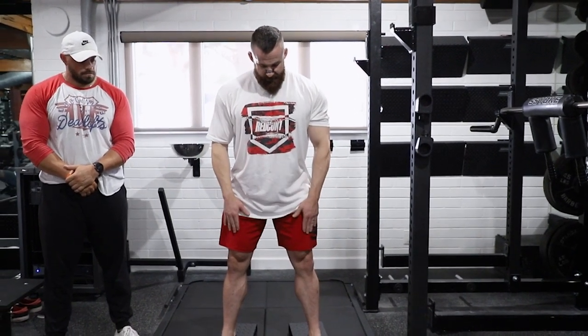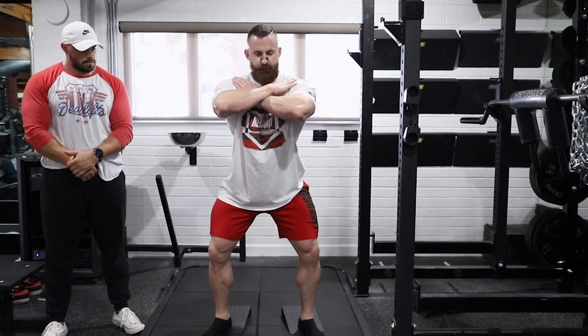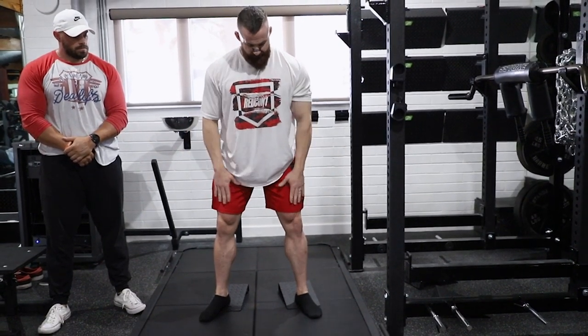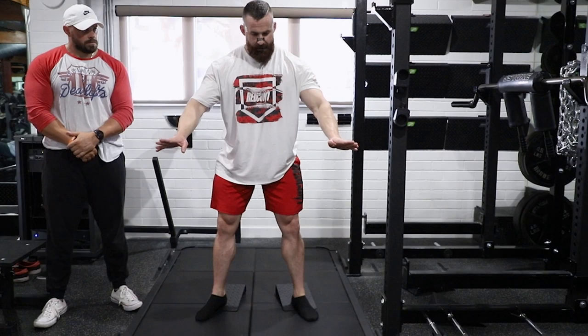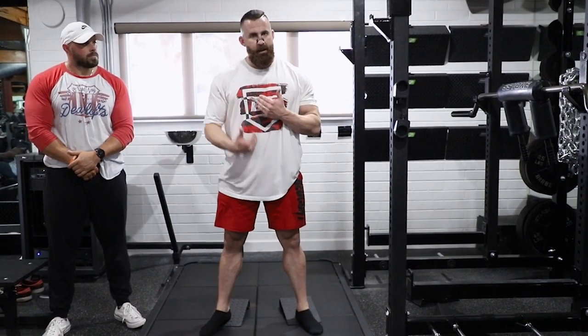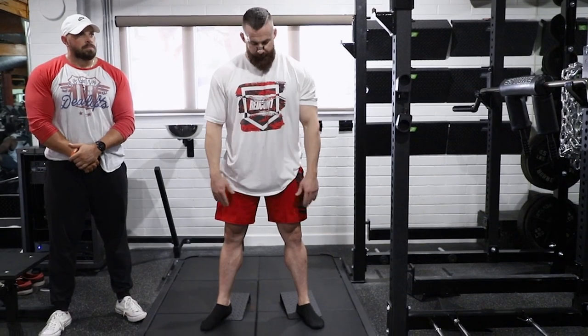The cue from there is initiate with the knees. So feel like you're pushing your knees forward and out, and actively push them this way and slightly out the whole time. You'll see as I go to the bottom, I keep pushing my knees out. All other things being the same, that creates a little more room for your hips to get down and again, to get to that fully knee-flexed position.